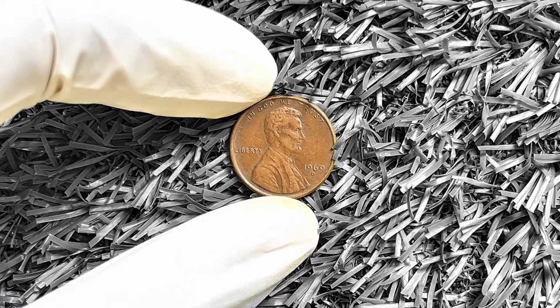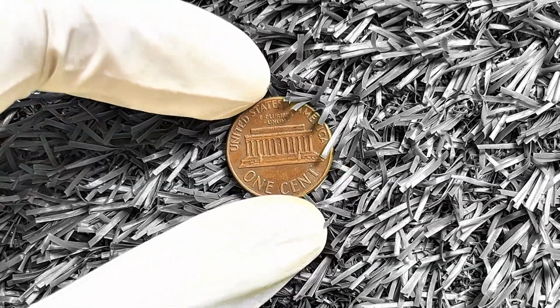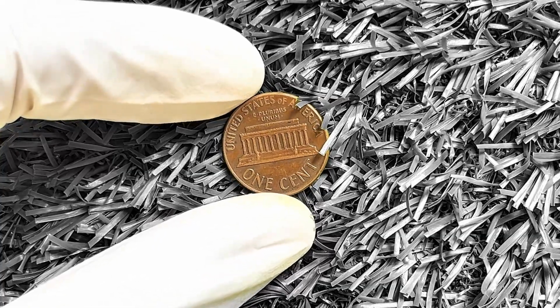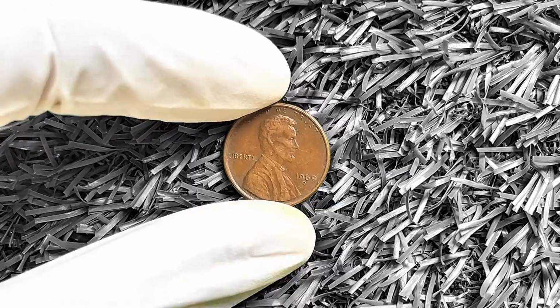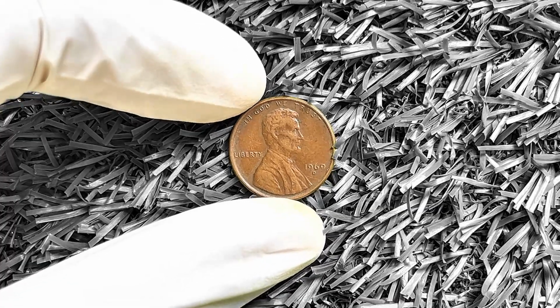This error wasn't just a simple misprint. It was a ghostly mint mark, faint and hard to spot, but if you know where to look, it could be the key to unlocking a fortune. But here's the catch: not every 1969 penny is worth a fortune. In fact, most of them are worth just 1 cent. That's why it's so important to know what you're looking for.